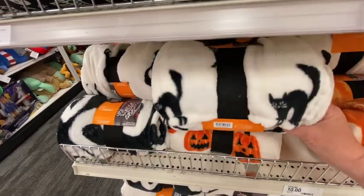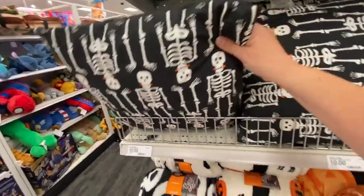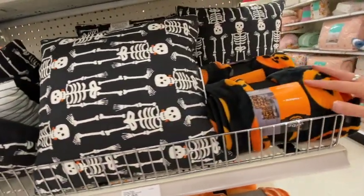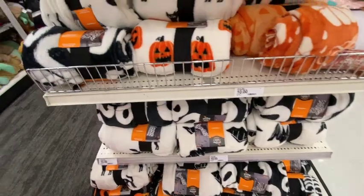And the skeleton pillow I thought was really cute as well. But they were so soft. I love soft blankets, for sure. $10 too.